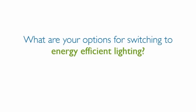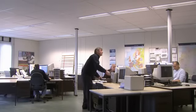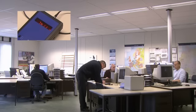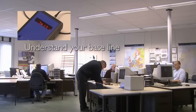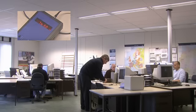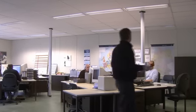So, given these 6 factors, what are your options for switching to energy-efficient lighting? The first thing to do is to conduct an audit of your current installed lighting. You could do this yourself or hire an external consultancy, but the key thing is to understand your baseline and potential for savings. This audit should result in a figure for the watts actually used by the installed lighting per square meter in your office.